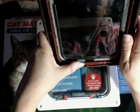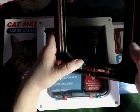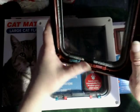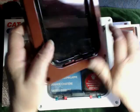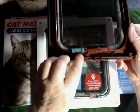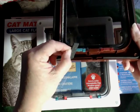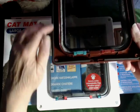See how that goes now? That was very hard to move when I first started. Very hard. Okay. So that's your small one. This is the outside door with the weather stripping. The weather stripping is this thin little rubber foam. It's not glued in, so it's easy to take out and replace.